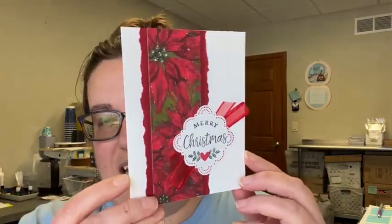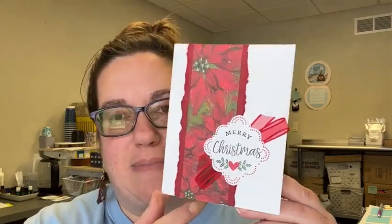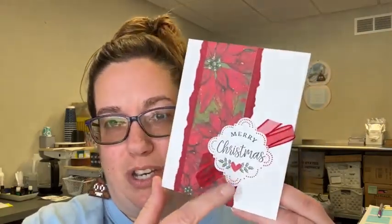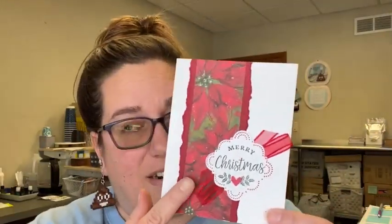Okay, the next one comes from Holly Paplow in California. Poinsettia, and that Handmade Wishes stamp set. I was just looking that up today and realizing that it's retiring. So super cute stamp set there. And she's got her notes on the inside. But yeah, this stamp set will be retiring. It looks like the punch is carrying over, but not the stamp set.